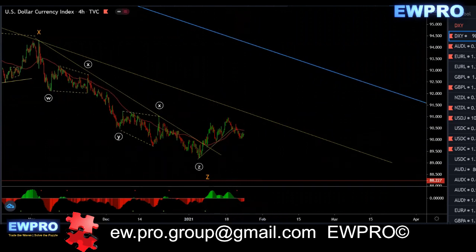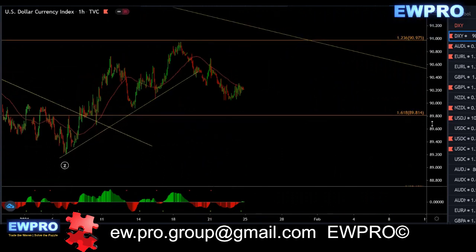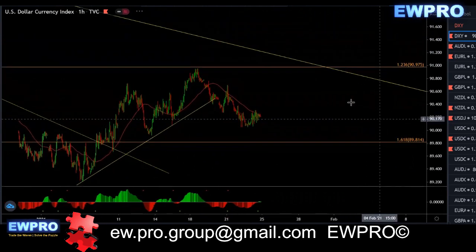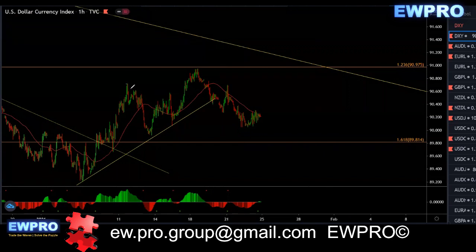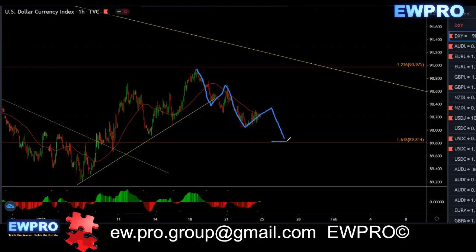So if we go down to H1, there is that possible flat for more upside, an A, B, and C. And here on the H1, we have like a W, X, Y. Will we get an X and then a Z down? More than likely, because this is looking corrective here.